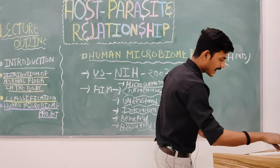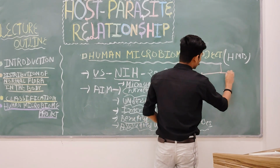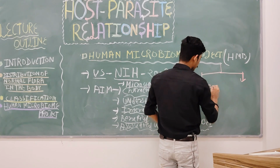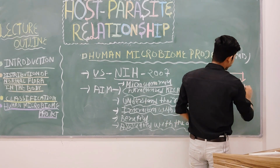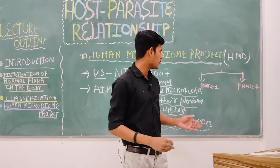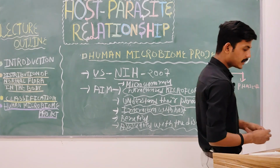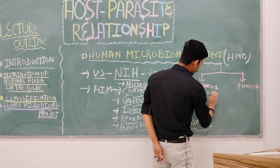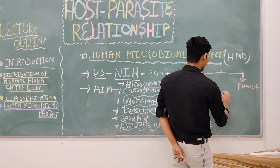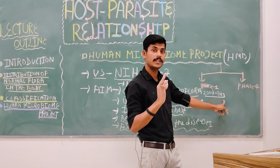Now the second thing we have to keep in mind about this project is that it is in two stages, or two phases, phase 1 and phase 2. Phase 1 was launched in 2007 and completed in 2014. It started in 2007 and was completed in 2014, a 7-year work.